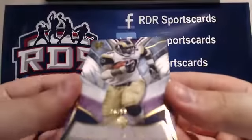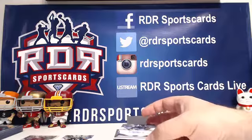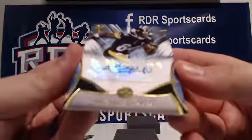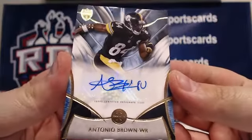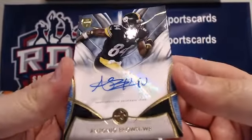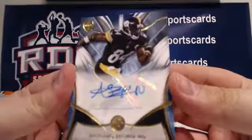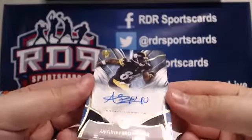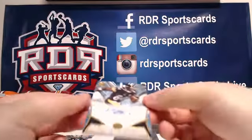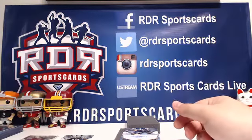And the moment you've all been waiting for. Not a bad hit at all. Antonio Brown for the Pittsburgh Steelers had a big season last year. Antonio Brown. That's a nice card there. Get you sleeved up and sent out. Nice, nice two boxes there, Digital. Let me get the recording stopped.